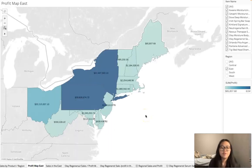Next is the profit map of the Eastern region. This shows the profit number of all of the states, and we can see from here that Pennsylvania and New York are the top 2 with the highest profit out of all. And we can see that those 2 are actually more populated states compared to the other ones.